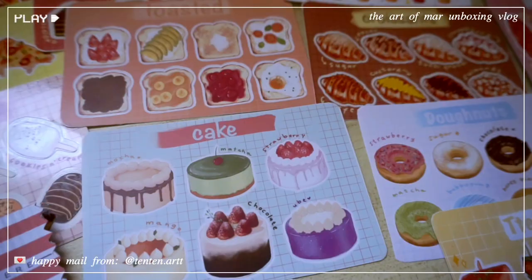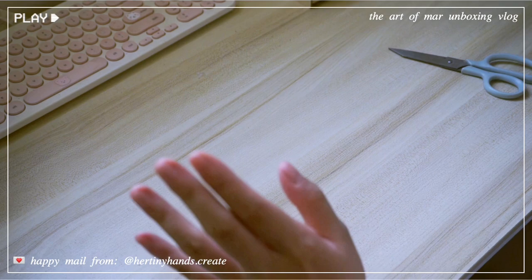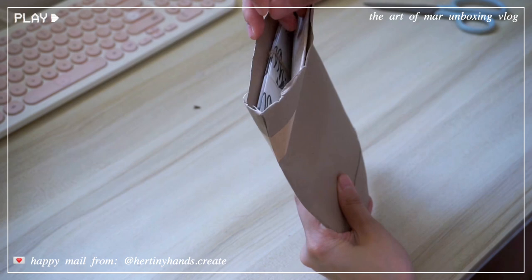Yay! Last one, ta-dan! This is from Her Tiny Hands Create. It's John 3:16. There you go. So let's open this. It's from Joyce. Hello, Joyce. Oh, yeah. You're the best.